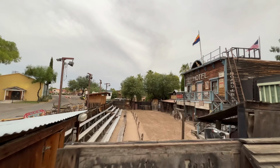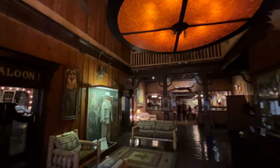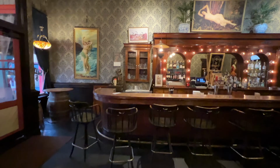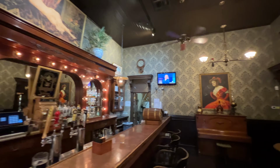And a place like this will kind of remind you of getting down the road and heading out towards Tombstone. If you hang out here long enough, you'll feel like, hey, I guess I better get out there to Tombstone and see what's going on out there too. But a place like this takes you back in time. It's like a flashback to the old turn of the century.